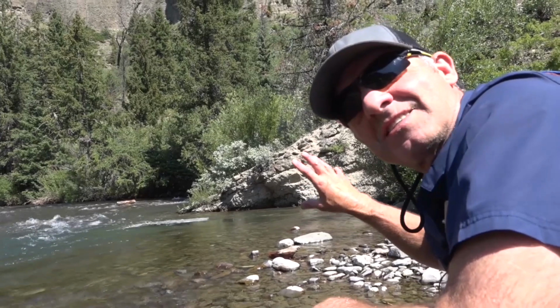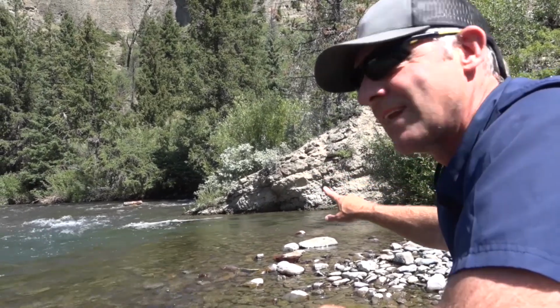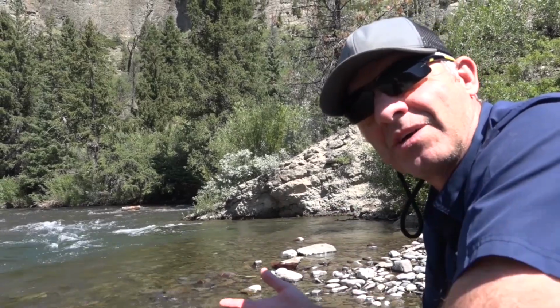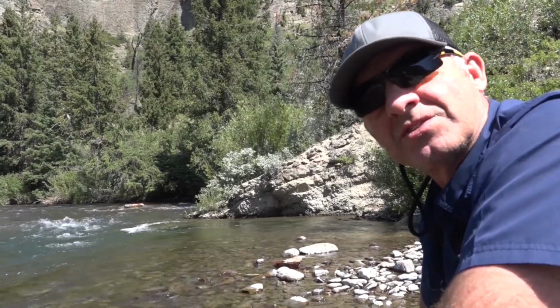That was fun. We were seeing some fish rising in this little hole. I tried the ant a couple times. I didn't have much luck, but I did have a couple hits. So we switched to the mayfly, and that one took. They're still rising out there.